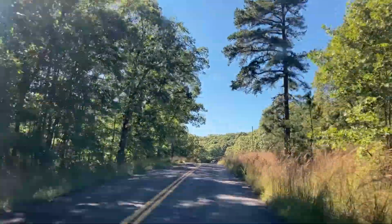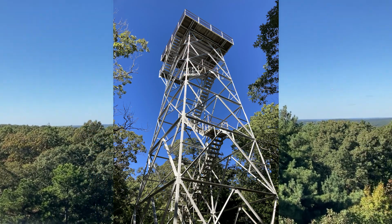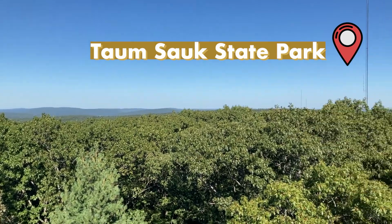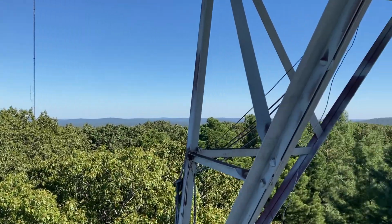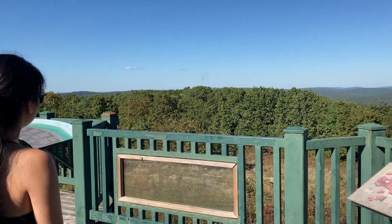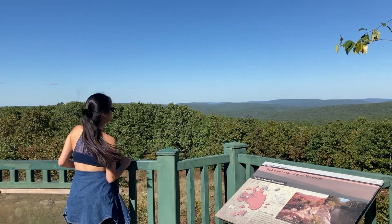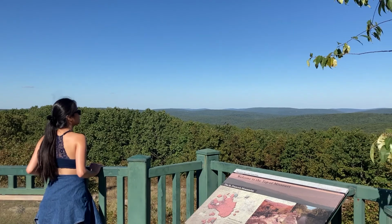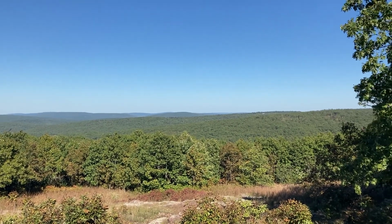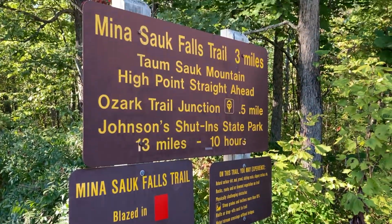After our hike at Elephant Rocks, it is now going on to our second destination, and you see this tower here. This is the park rangers' lookout tower that we were allowed to climb. So I did decide to climb it. I just couldn't go all the way up to the top, but this is the view that we saw, and we are in Taum Sauk State Park. This is just a little lookout point before you get to the Mina Sauk Falls Trail. Mina Sauk Falls is supposed to have the largest waterfall in Missouri.